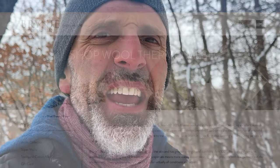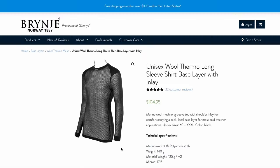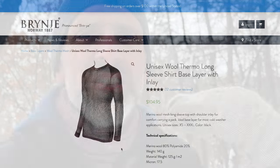I bit the bullet and I ordered the wool long sleeve base layer with inlay. Now the inlay is so if you're wearing a backpack, it's a little bit more comfortable on your shoulders.